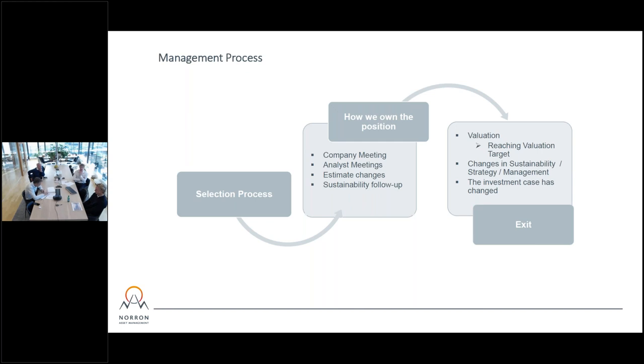On the negative side, we can exit a position if we see that they have made some changes in their sustainability, meaning that they can have some problems in the company or something that we don't think they can fix over time. We can also do an exit if we think that the management has changed for the worse or the strategy is not the same as when we did the investment in the fund.